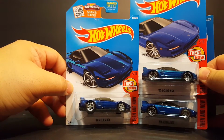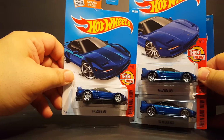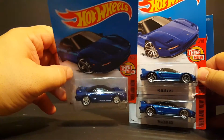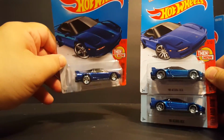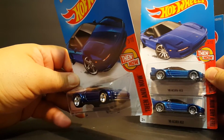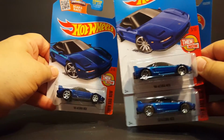So I did find the super on this particular vehicle, and it was right in front of every single peg at Target. So I was like, oh, that's pretty cool. So obviously I snagged it. It's not the best card in the world. It's a little bit bent there in the corner. But you know what? This is probably just going to get opened anyway, so it doesn't matter to me. This will get displayed eventually this year. So yeah, there you go. So I got the super on the Acura NSX.